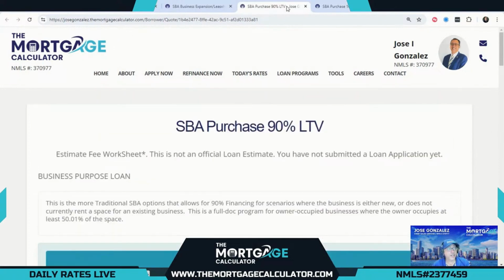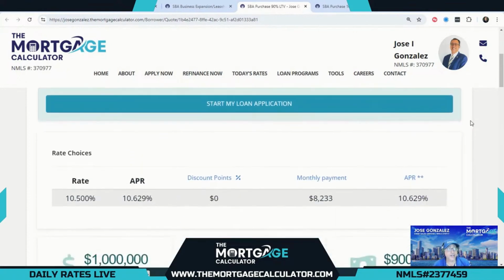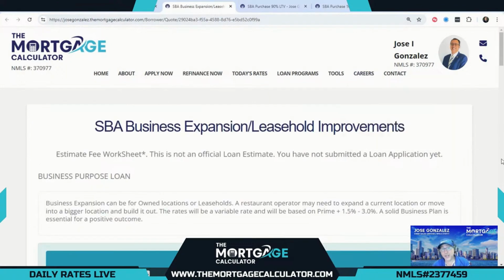And our next option is the more traditional 90% LTV option, right? This is either scenarios where the business is new or does not currently rent the space for an existing business. So this one, 90% LTV is the max, right? We got here 10.5. And again, that's a variable rate. That could be anywhere from 9.5 to 11.5. Main thing to note here is the structure of the deals.